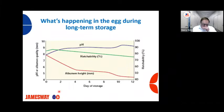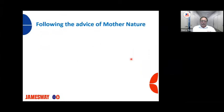But setting eggs directly as they're laid is never really a good thing unless you have to. And there are times where you have to do that. But if you can keep the eggs for a few days before you set them, ideally that's optimal. You'll see an increase in hatchability. And then as storage increases, hatchability will decrease.